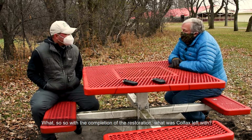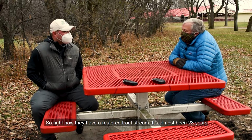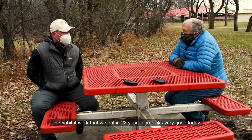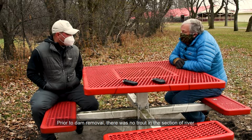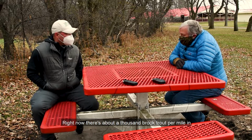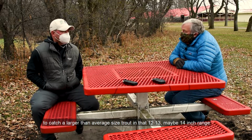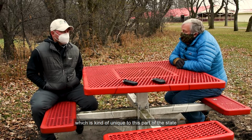So with the completion of the restoration, what is Colfax left with? So right now they have a restored trout stream. It's almost been 23 years since the project's been done, and the stream has held up very nicely. The habitat work we put in 23 years ago looks very good today. It has a brook trout population in the stream now. Prior to dam removal, there was no trout in this section of river. Right now there's about 1,000 brook trout per mile in the section of river with some quality sized fish, the potential to catch a larger than average size brook trout in that 12, 13, maybe even 14 inch range, which is kind of unique to this part of the state.